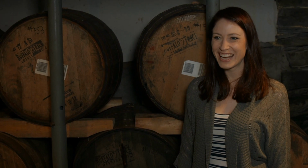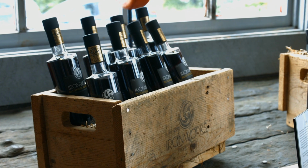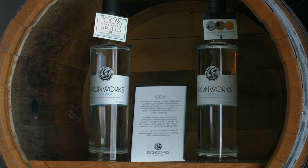Was there a particular product of theirs that you tried and it kind of just changed you? There were a few. So the Blue Nose rum is quite amazing. It's very smooth. It was a really, really nice rum. So when I had that one, I realized that I didn't want to drink any more rums, only Ironworks Blue Nose rum. And then their vodka is amazing too, because it's made with apples, so it's quite unique. And it just has a wonderful flavor.